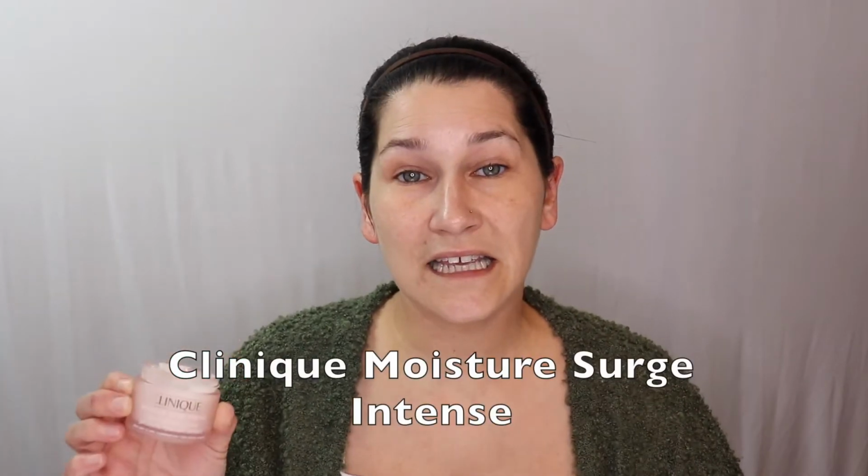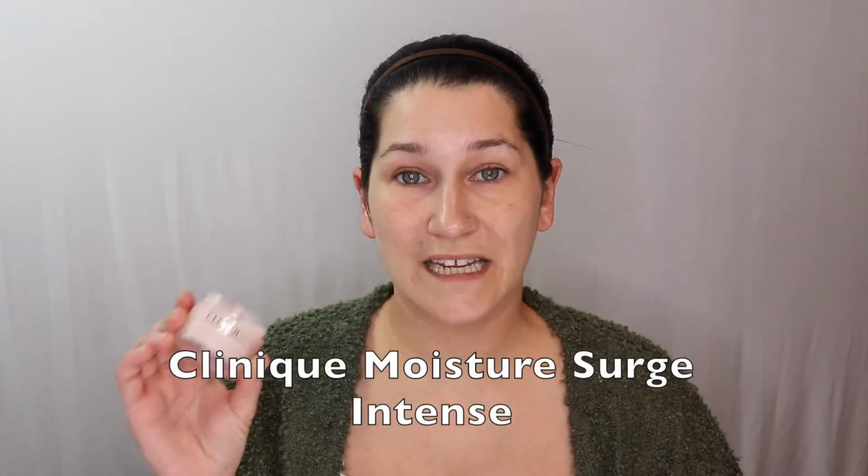This is the Clinique Moisture Surge Intense. Really just put a little bit on my face. Keep my skin hydrated since I do have really dry skin.